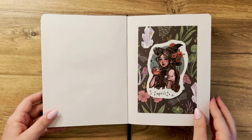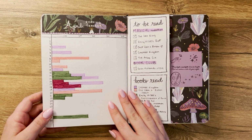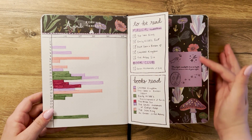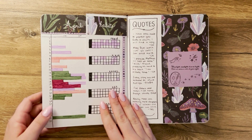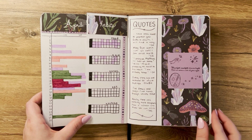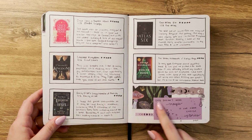And then we're on to the April monthly. I love this paper, I love this sticker, I love the whole vibe. And again, a good reading month. I love how the paper and my markers really matched this month. It's very, very satisfying to look at. And you can see I really started to fall off with the habit trackers here. And I was trying to figure out what to do instead, but it still took me a few months to figure it out. Moving on to the monthly book reviews, I really love this little collage that I did.